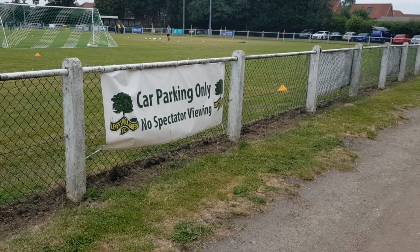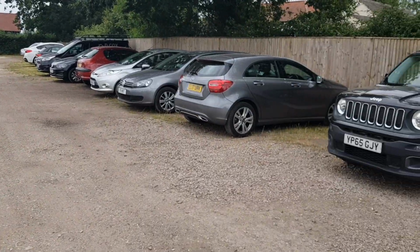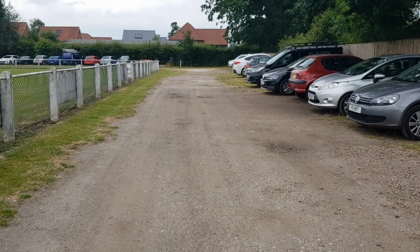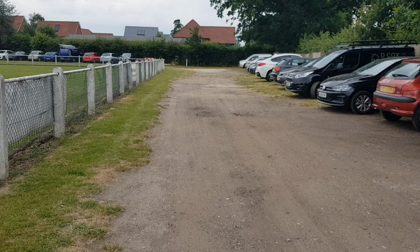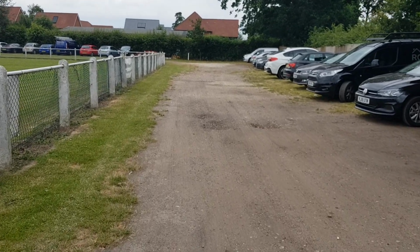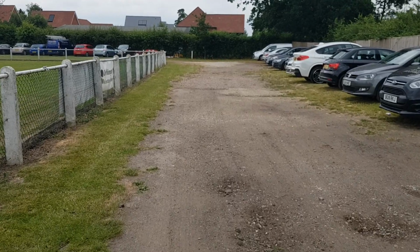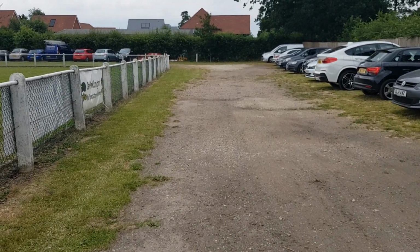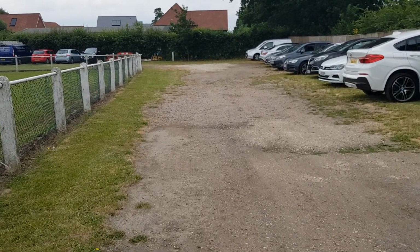And here we start our walk around. Car parking only, no spectator viewing. Okay, well, that's really in with the spirit of non-league football and community, isn't it? Maybe they should develop an app so that you press the app and somebody comes to you with a cup of tea from your car. Don't even have to move. Anyway, here we are, walking around at this near end.